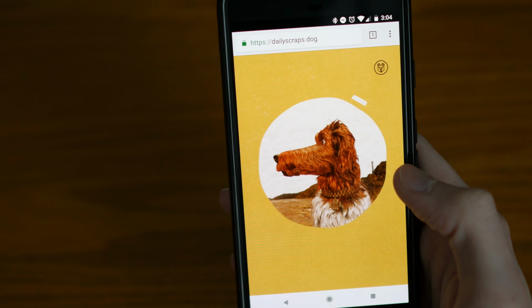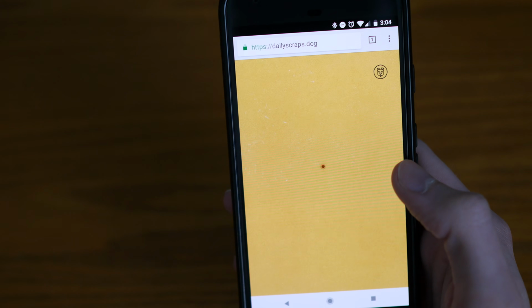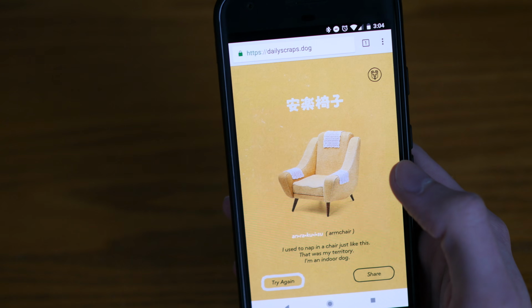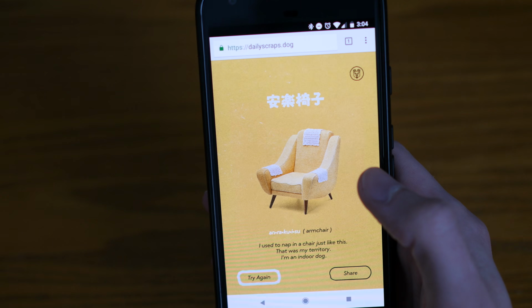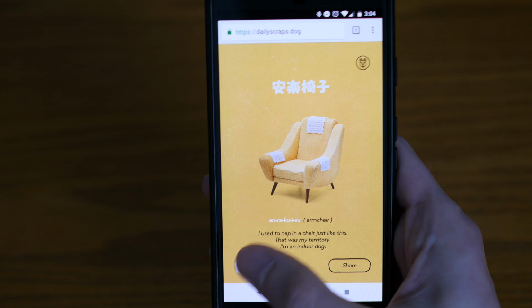And now what's in this starry trash bag? What's your favorite food? Asks King. It's an armchair. Not my favorite food, but it is what we just found in the trash. It says, I used to nap in a chair just like this. That was my territory. I'm an indoor dog. Let's try again.